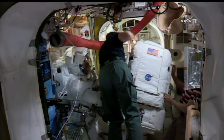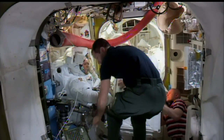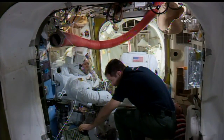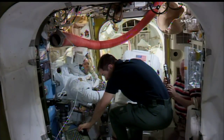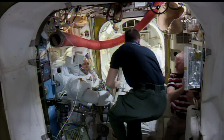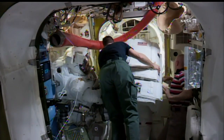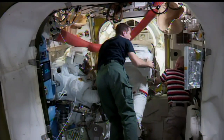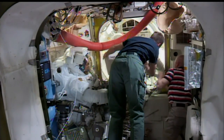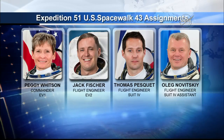After this MDM failed on Saturday, station program managers met with the international partners and flight control teams to determine if a contingency spacewalk could be mounted as early as today. Those plans came together, and on Sunday, the green light was given for today's excursion to replace this failed MDM. As was the case on May 12th, as we mentioned just a moment ago, our spacewalkers today are Expedition 51 Commander Peggy Whitson and Flight Engineer Jack Fischer of NASA.